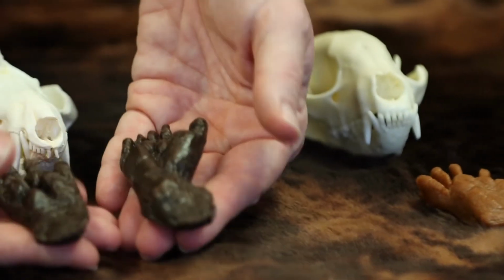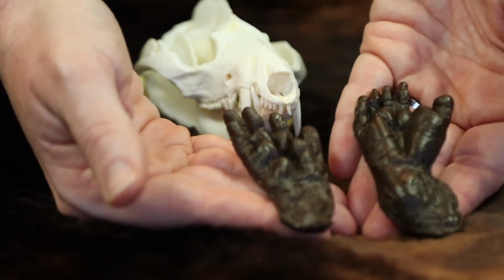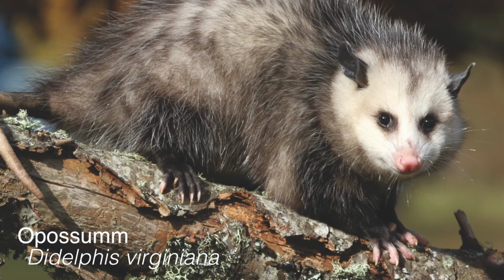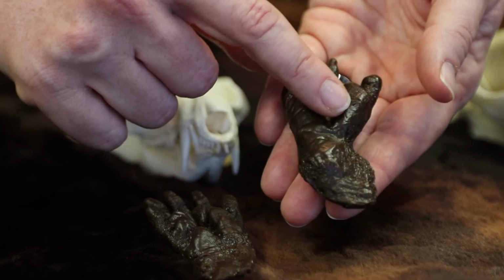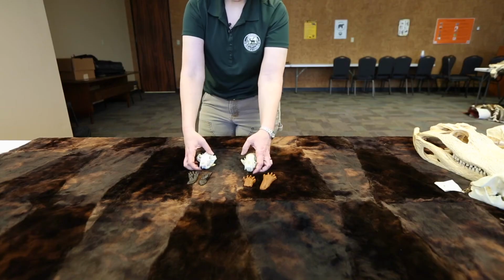The opossum is North America's only marsupial. So they're primarily living in trees, climbing in trees, so they have back feet that are very well adapted for that environment. So the back foot has the separated digit that allows it to grasp tree branches.